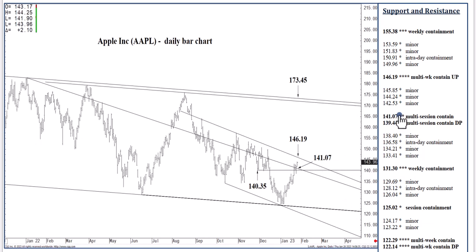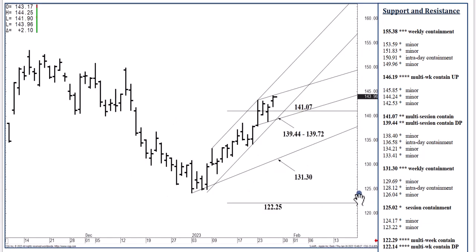Now, 141.07, you can see that here. There's a long-term speed line, and I do want to bring to your attention that it is backed up today by 139.44. There's a convergence here, really, of 2 channel structures. One is the 1-month channel bottom coming up, and we also have the flatter 4-day channel bottom at 139.44.